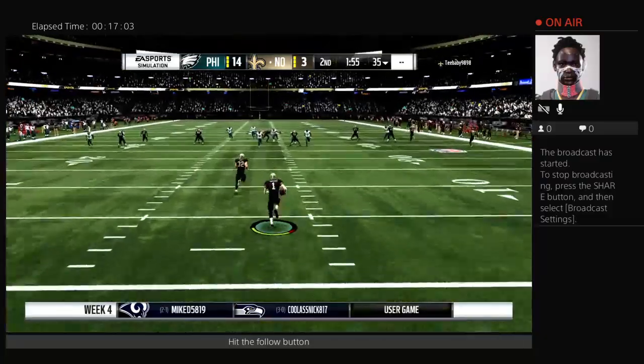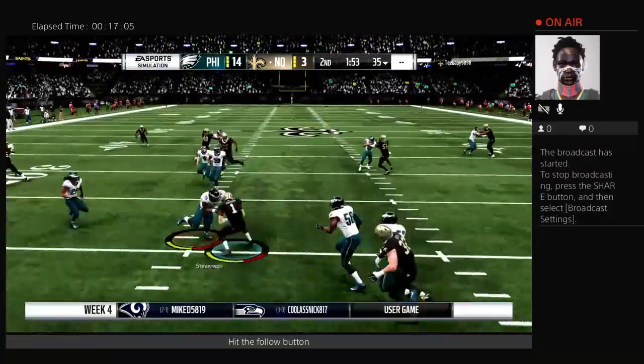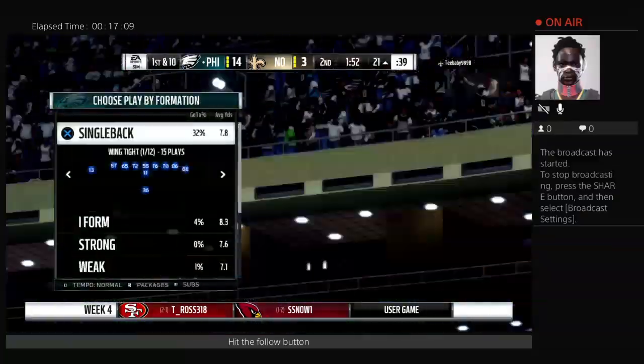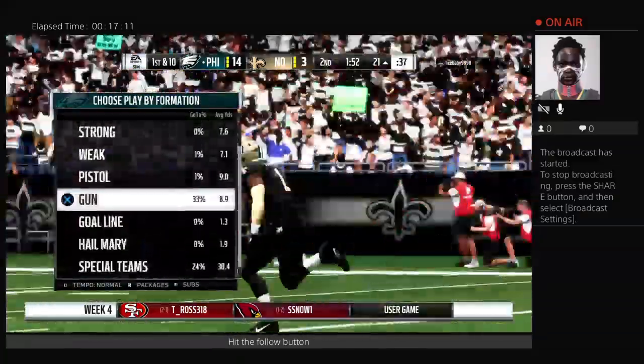This is taken about 7 yards deep. Now a hit and a loose football. And his guys are going to take over at the 21-yard line.